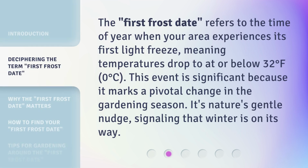The first frost date refers to the time of year when your area experiences its first light freeze, meaning temperatures drop to at or below 32 degrees Fahrenheit, 0 degrees Celsius. This event is significant because it marks a pivotal change in the gardening season. It's nature's gentle nudge, signaling that winter is on its way.